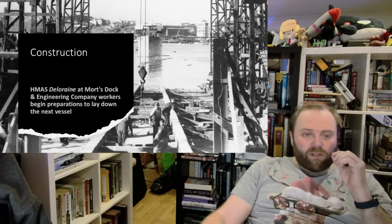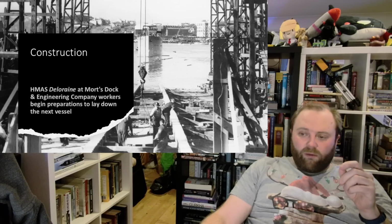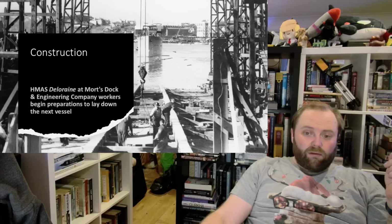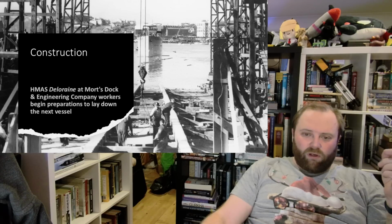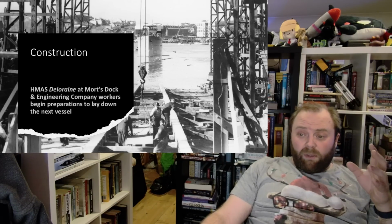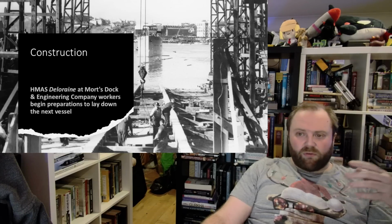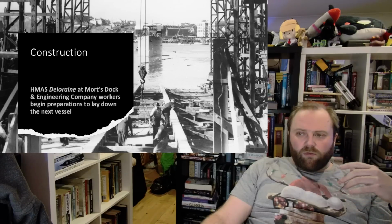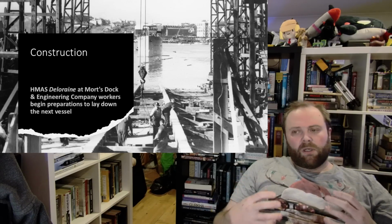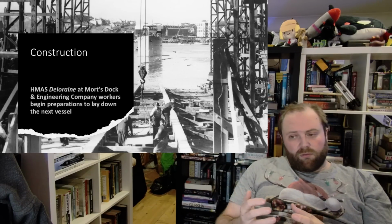But the interesting thing is where she's built. She's built at Mort's Dock. Now, Mort's Dock is in New South Wales, in Balmain, and it was a very productive area, a very useful area for Australian industry. It was the site of Sydney's original dry dock, and it had been lengthened to 640 feet in 1898, that particular dry dock, but it also had slipways. It was a key engineering facility. It didn't normally launch ships, and didn't normally build ships, but in wartime it was a perfect site to use.